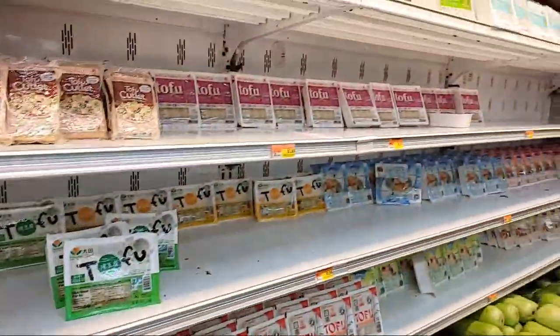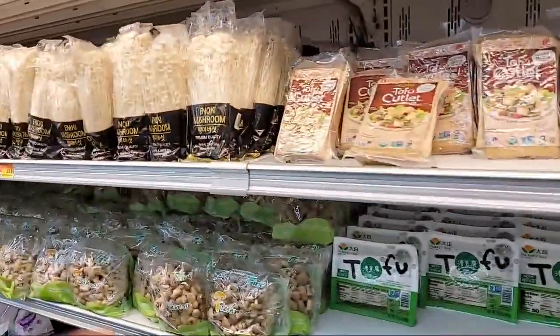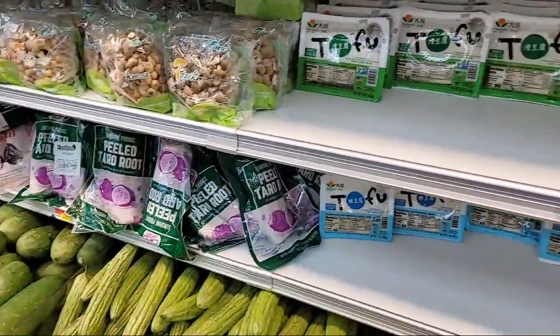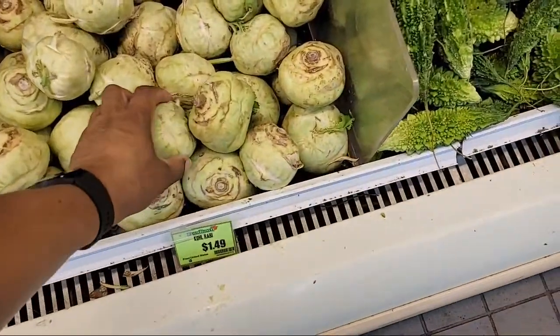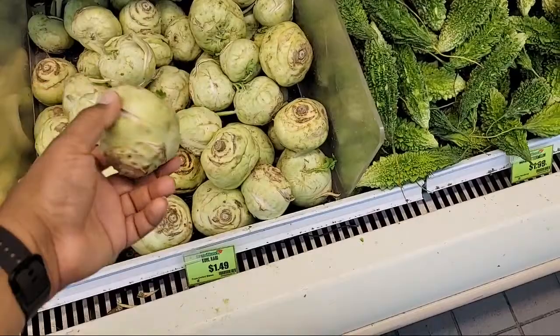They have a whole line of tofu, all different types of tofu. They have different types of mushroom. Look at this. This is enoki mushroom. Yeah, and I buy mushroom here. I buy a lot of my mushroom here. Look at this one. This seems like a root, like a celery root type of thing.